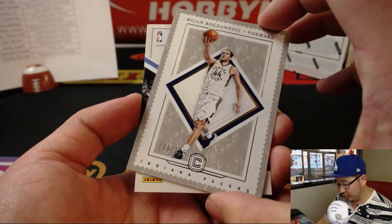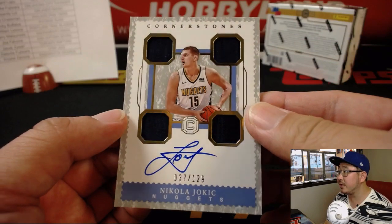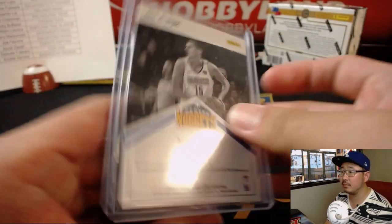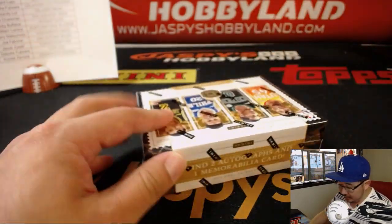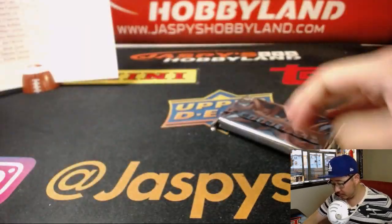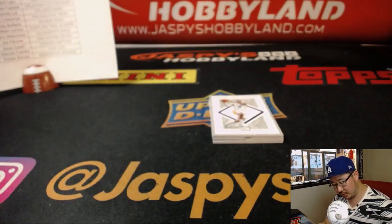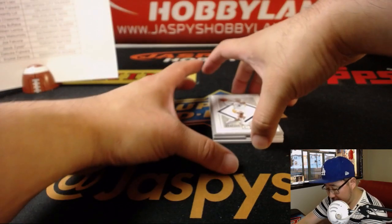All right, and behind Bogdanovich is Nikola Jokic. 37 out of 129. Cornerstones, quad relic, and on card auto. Love these Cornerstones autographs. And last box. In the Cornerstones hoops. Good luck, everybody. We got Malik Monk. Startups for the Hornets for Allen.